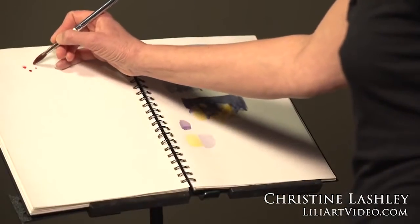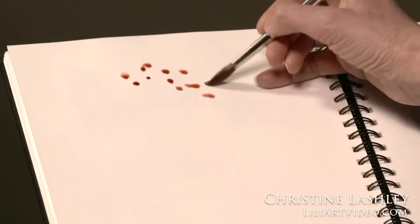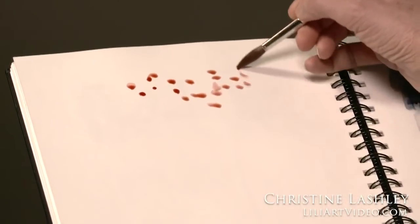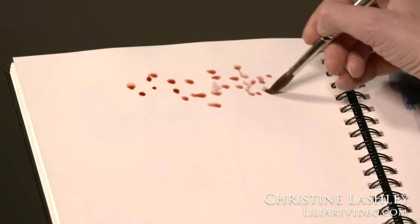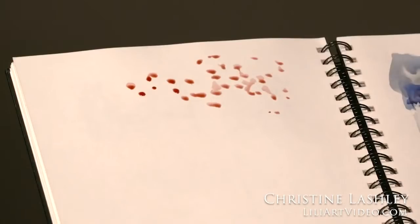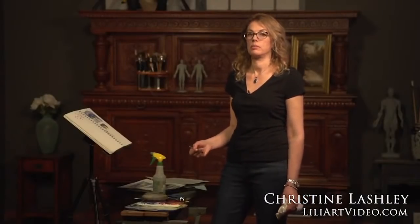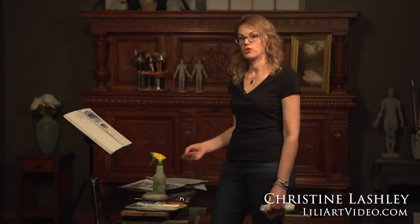So if you're trying to create lights, and I know these are dark against the light page, but I think you get the point. No matter how hard you try with the brush and have good intentions, I'm trying to create an irregular pattern, there's still a little bit of polka dotness that is going to come into play. So you always have to watch out for that.